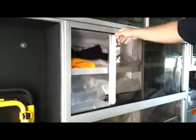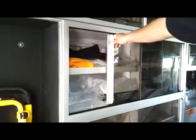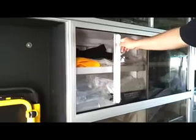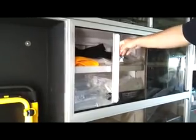In this compartment here, we have all of our C-spine equipment. If somebody has a neck injury, we can put a collar around their neck and strap them to a board to protect their spine or neck if they have an injury.